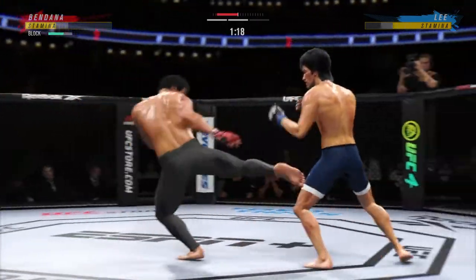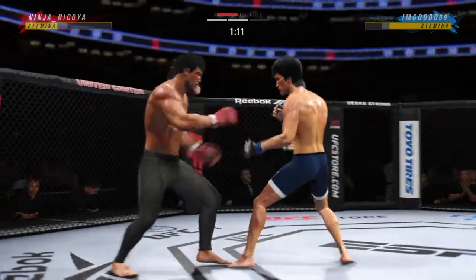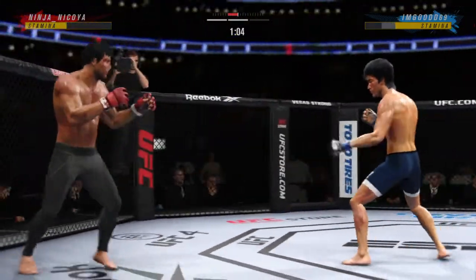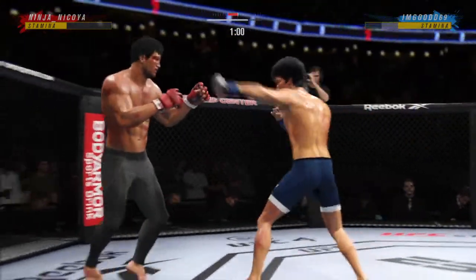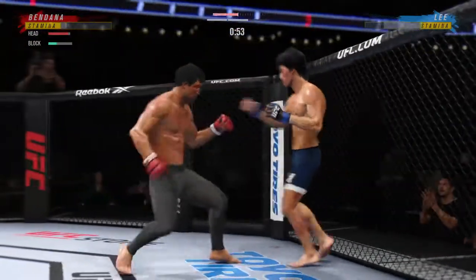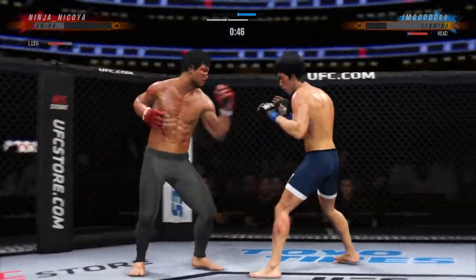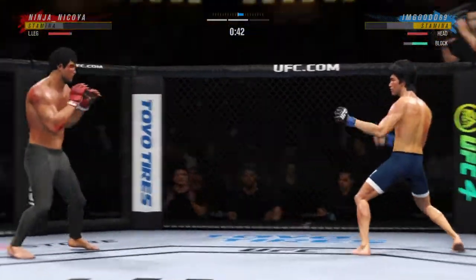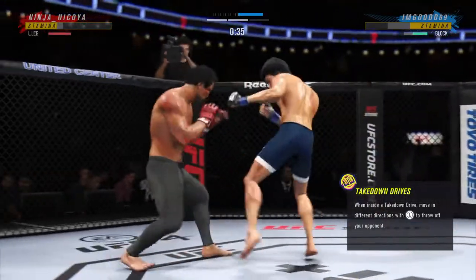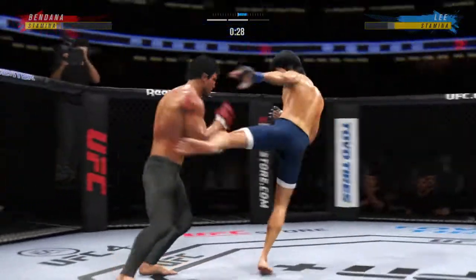Look at him chopping the wood. Chop the wood with those leg kicks. Nice kick. All right, he closes the distance, gets the single collar tie. Nice punch lands over the top. Oh, man, look how quickly he gets that foot to the target. There's no tell on that leg kick. Over and over, he's fighting behind these beautiful leg kicks.